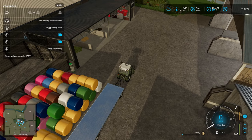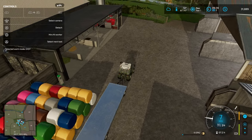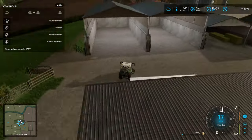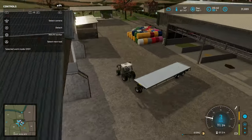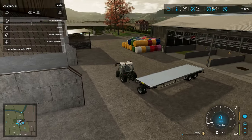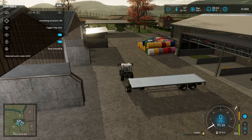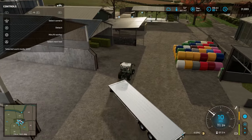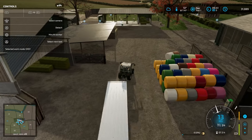Good enough. All right, so let's, yeah, we'll go ahead and spin this guy around. We need, no, we don't need grass in there. We need silage in there. That's what we need. Let's go to stop unloading, go into operation transporting mode. All right, now we don't have to worry about picking these things up randomly.